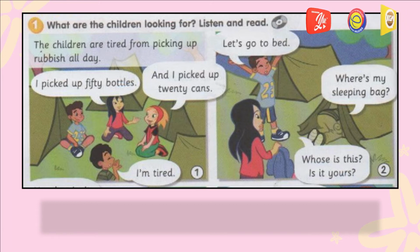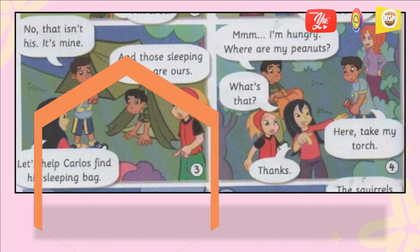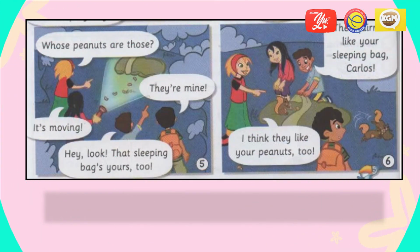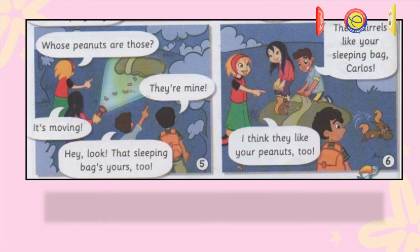The children are tired from picking up rubbish all day. I picked up 50 bottles. And I picked up 20 cans. I'm tired. Let's go to bed. Where's my sleeping bag? Whose is this? Is it yours? No, that isn't his. It's mine. And those sleeping bags are ours. Let's help Carlos find his sleeping bag. I'm hungry. Where are my peanuts? What's that? Here. Take my torch. Thanks. Whose peanuts are those? They're mine. Hey, look. That sleeping bag's yours too. It's moving. The squirrels like your sleeping bag, Carlos. I think they like your peanuts too.